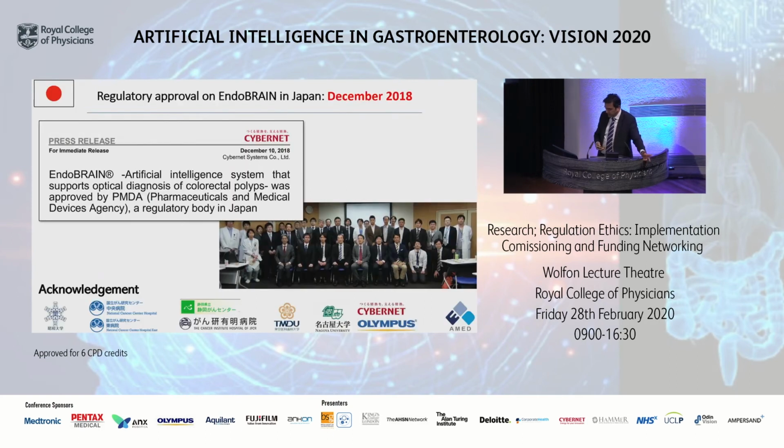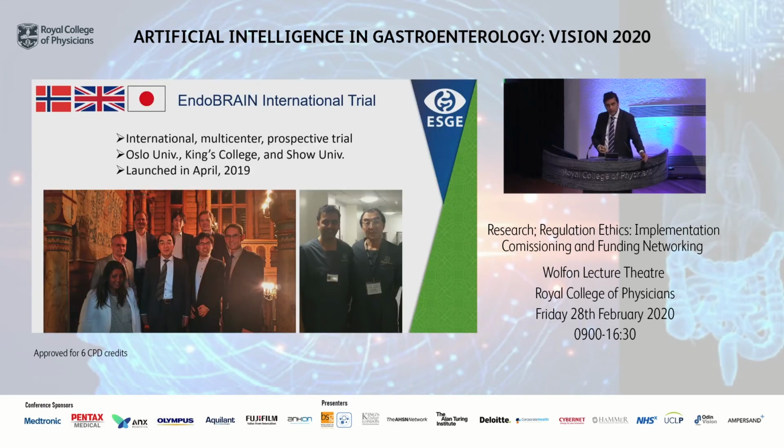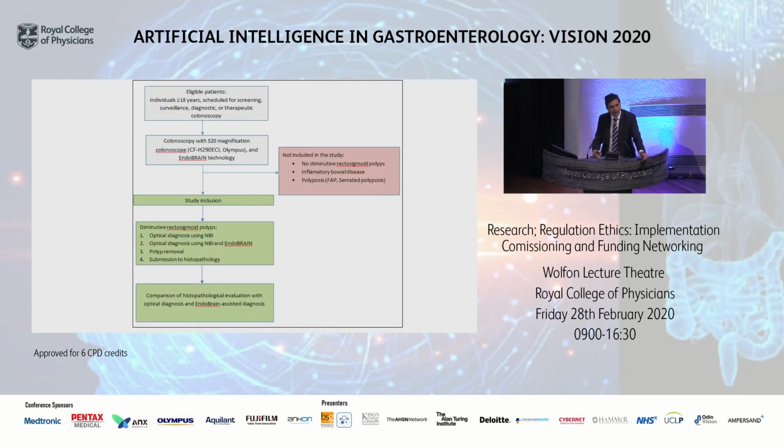I think since the regulatory approval of Endobrain in Japan in December 2018, we've now also started an international trial, which is between Oslo, King's, and Showa University. And this is very interesting because the trial here looks at non-expert endoscopists using Endobrain. So eligible patients are patients that are having screening colonoscopy, and we're selecting patients that have diminutive polyps, and these are with non-expert endoscopists doing the procedure itself.